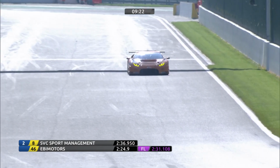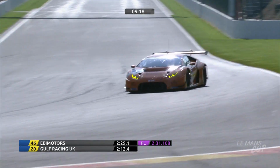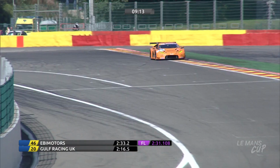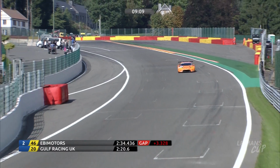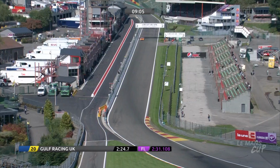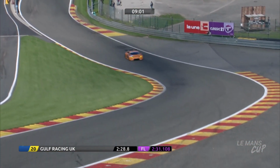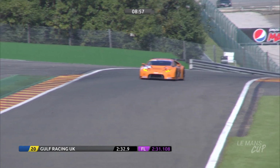Typically, of course, across the weekend one of the moot points has been track limits in various positions, and often coming out of Les Combes, that's a problem, through Blanchimont as well. Warnings have been dished out during free practice sessions, times deleted. I expect a similar situation in this qualifying as well, so they may be in a situation where times are taken away. So the 2:31.108 stands at the moment.